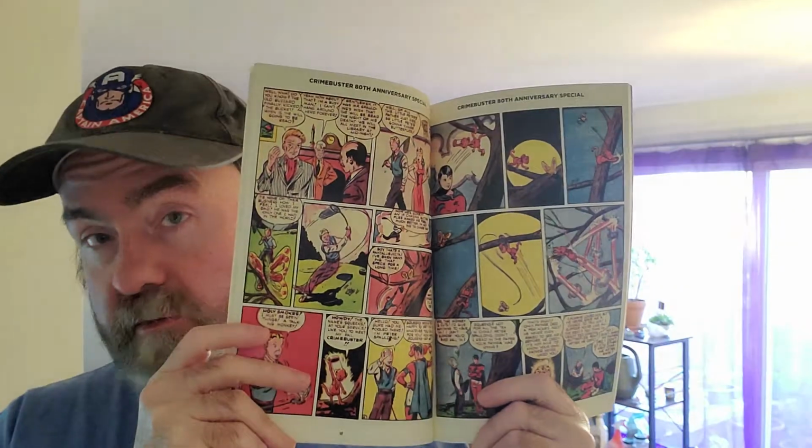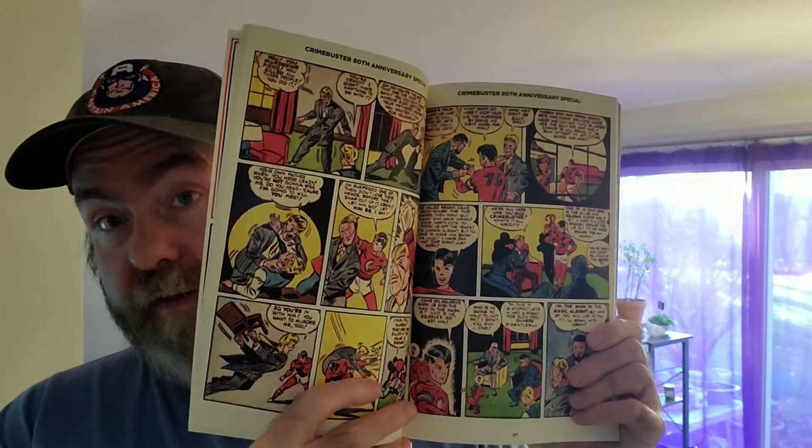Of course, what I did with this 80th anniversary special, I wanted to do a 100-page giant. So the first 2/3 of the story are reprinting classic Crimebuster stories from Boy Comics from the Golden Age. I scanned all of these myself from my own personal collection. As you know, I have a complete run of Boy Comics. So I scanned these all myself, and then I digitally cleaned them up, corrected some of the coloring. And so I think this is the highest quality version of these stories that you're going to get anywhere other than if you buy the originals.